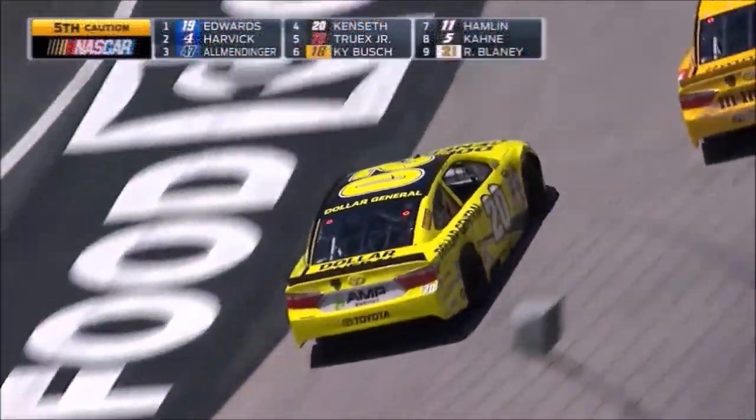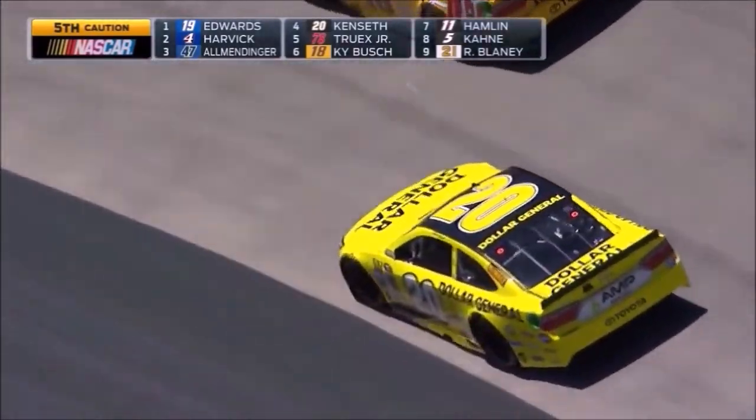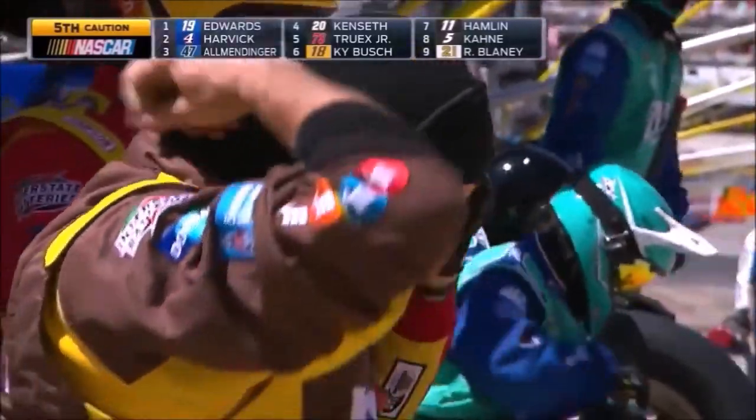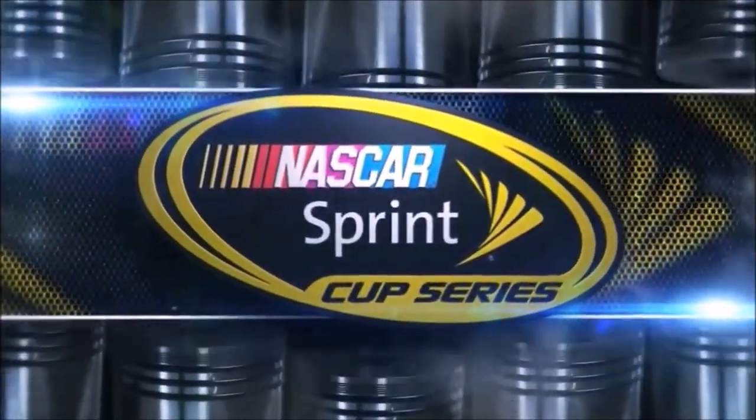He's going to be okay. Now, while we were away, Chase Elliott had a vibration, perhaps a loose wheel. He made a pit stop and went a lap down. Chase Elliott went 2 laps down.